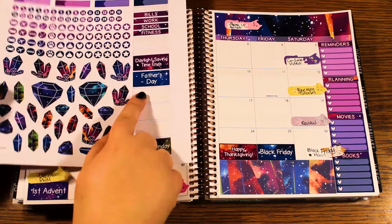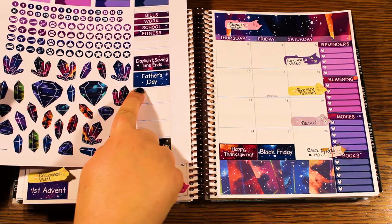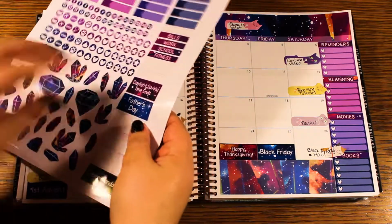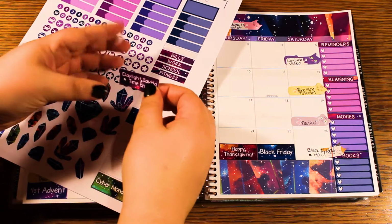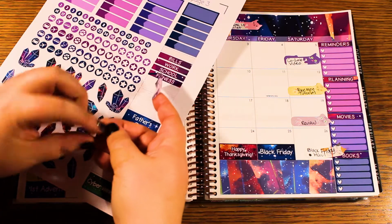And I'm assuming that in some other country, maybe Canada, they have Father's Day in November, but we don't here. We have it in June. I'm in the US, if you had not guessed. Oh, I tore off a little bit of the sticker.